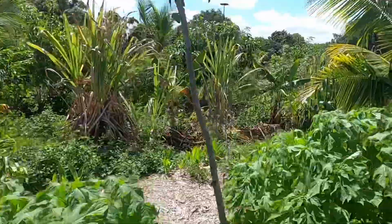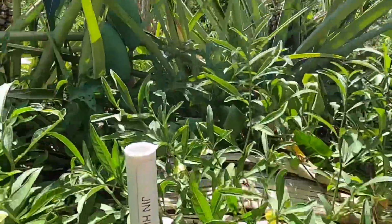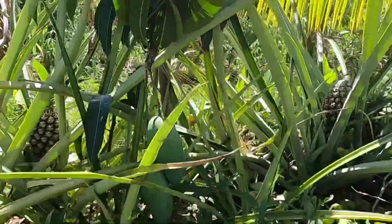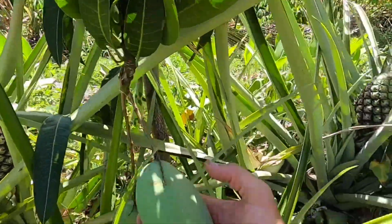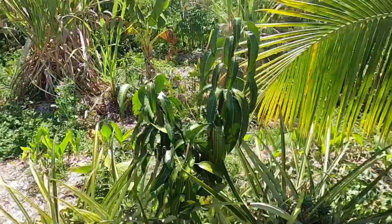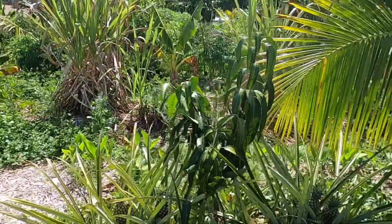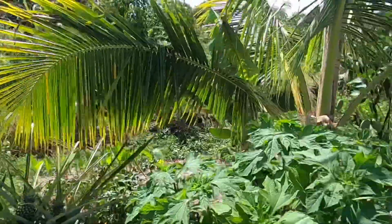The next one over here is a small tree called Jinhuang, and you can see it makes beautiful fruit. It's only got a few on it because, as you can see, the tree's relatively small, but I've been told that it's comparable to Nam Dak Mai, just a larger fruit.